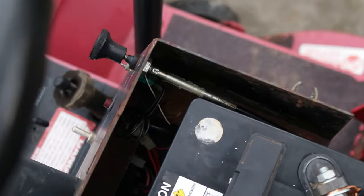I got it in the vise and opened it way up. You can see where I'd beat on it and open it. And I think that's part of the reason this belt is burned really bad, because it's not been engaging and has been burning the belt severely. So I think that needs to go back a little bit more.